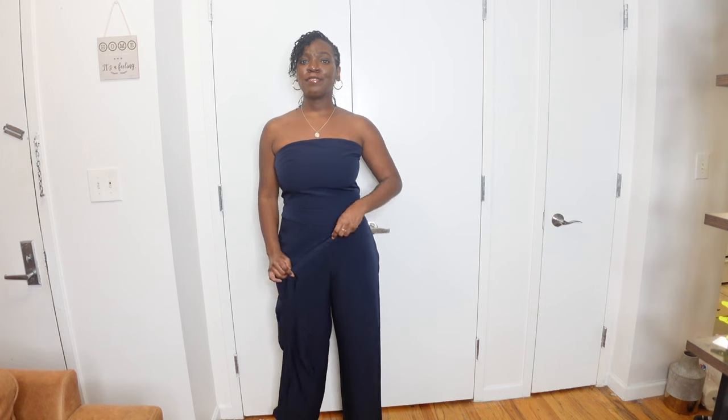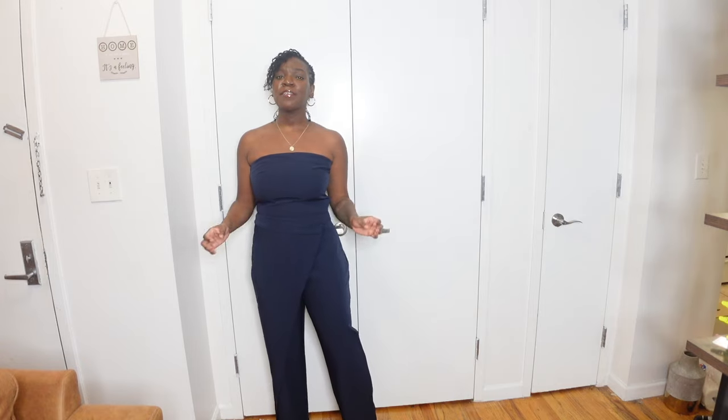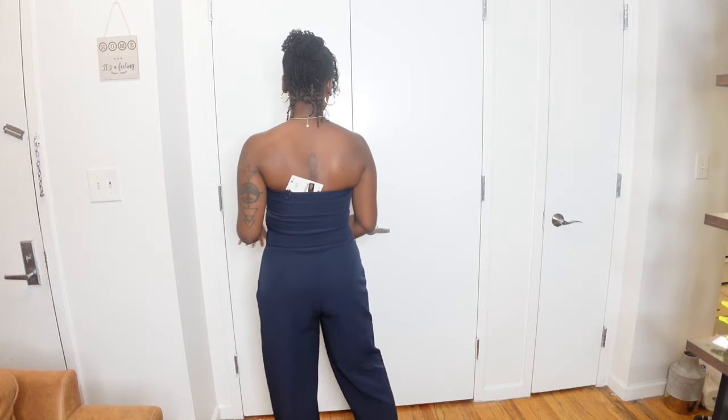Hey guys, so next up we have this romper, and I fell in love with this romper when I laid eyes on it. It is so chic, so fashion forward. So it's a two-top romper, full length, and then it has the kind of wrap that goes over the front, so it gives it that slit by the leg, which I think is so cute, super edgy, which I love, love, love. And then the back is just simple and plain.